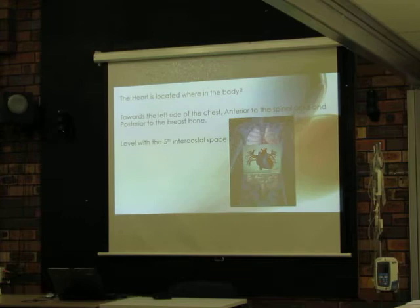Anterior. Do you know what we mean anterior to? To the front. Anterior to the spinal cord. So to the front of the spinal cord. Good. And posterior. What's posterior? The back, behind. Posterior to the breastbone. And it's at the level of the fifth intercostal space.